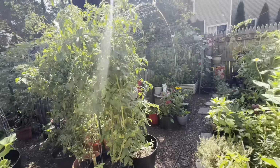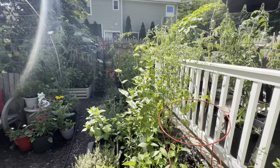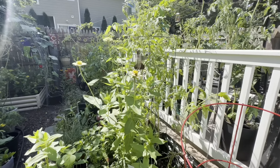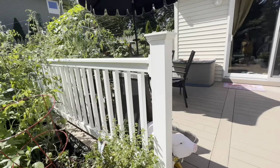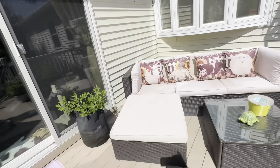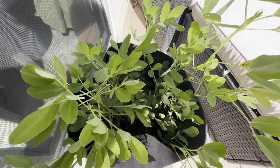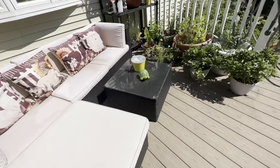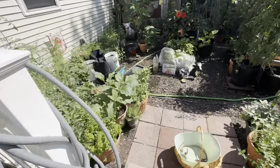Okay, let's see. Oh, here's this little hummingbird again. Check this out. Can you see him? I'll try to go close. I can't believe he's this close. Hey, little guy. Okay, you can tell I'm critter friendly. All right, and over here, I just want to show I do have peanuts growing in this bag, and I did pretty good last time. Not a crazy amount, but I mostly just do it for fun, and I just give it to the chipmunks.